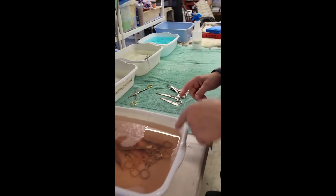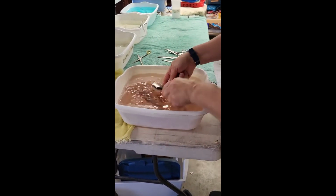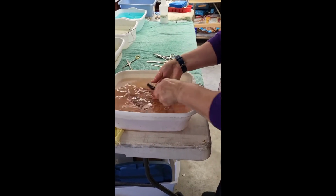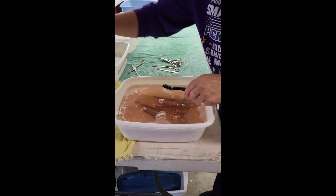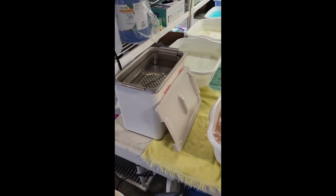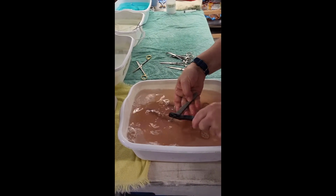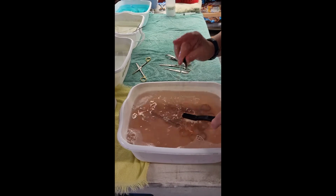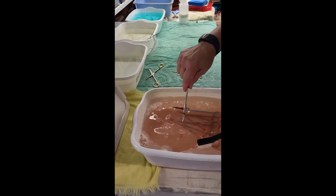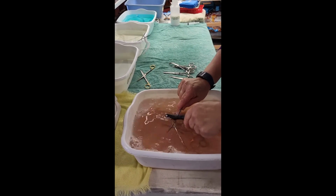All right, so now we've got the bloody instruments. So we are going to scrub them to make sure there's no blood or tissue left on them. Okay, and then they go in. This is a clean and simple. It kind of shakes them and sanitizes them. Okay, so that's going to go. Make sure there's no blood or anything in there. Okay. And just do that, as you can see. Get these cleaned really good. Get all the blood off. We don't want it to go in the sanitizer.